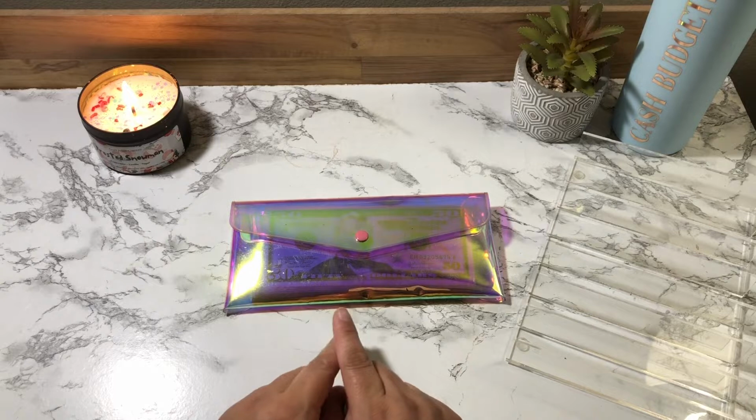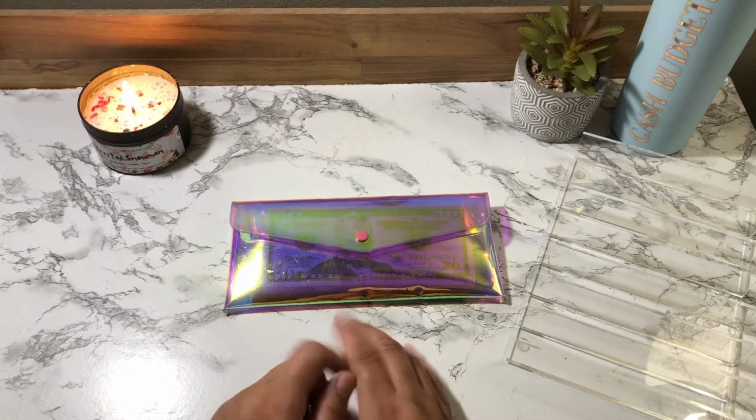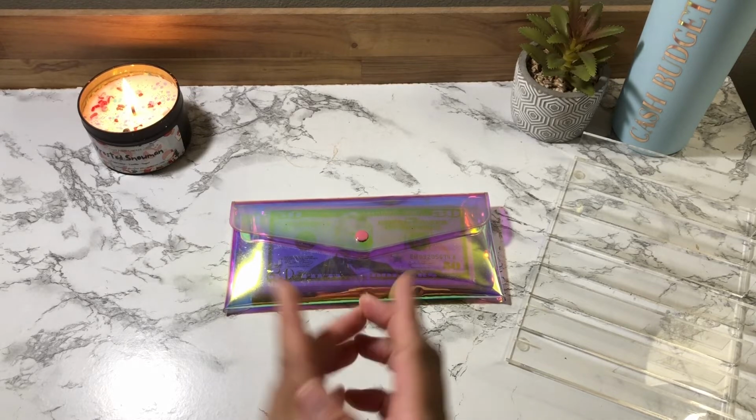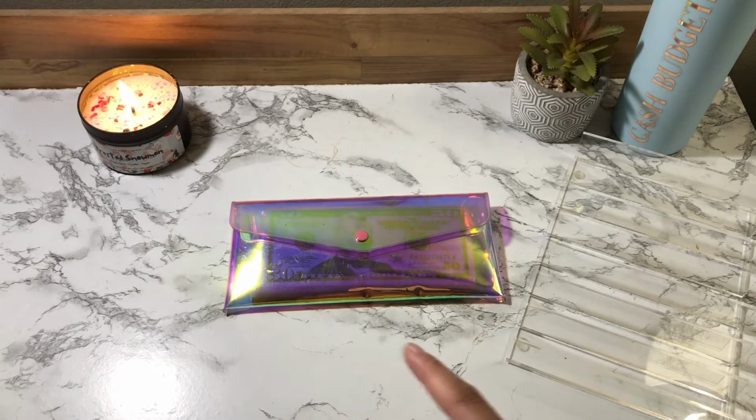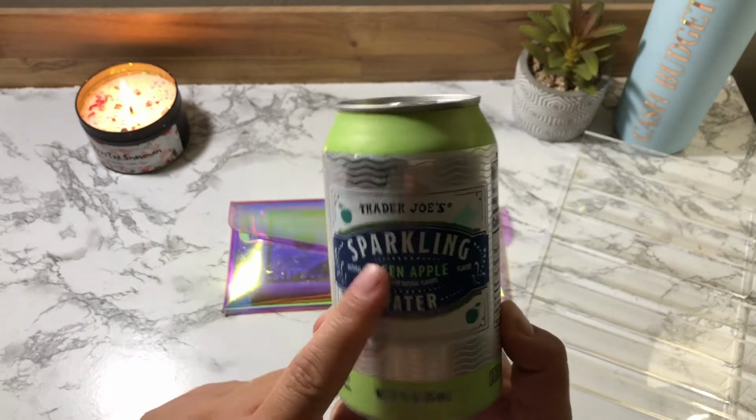So in today's video, we are going to be doing my cash stuffing for my second paycheck in November. Before we count this cash, I do want to open up a sparkling water. I do have a green apple from Trader Joe's, so I'm gonna go ahead and crack this open.